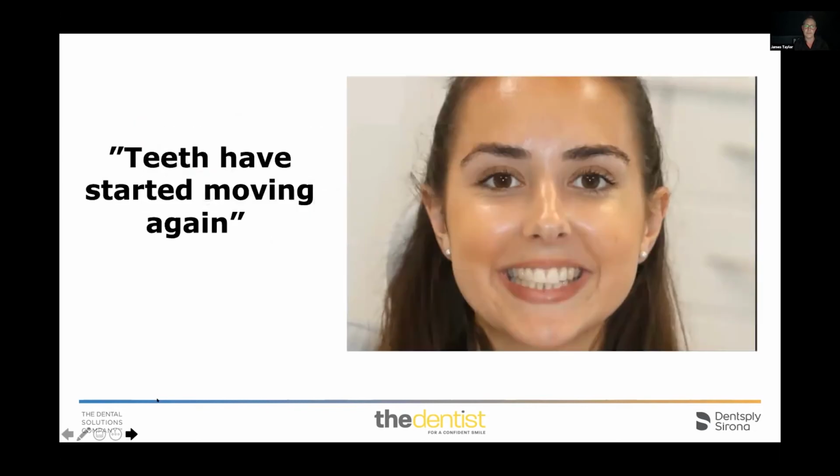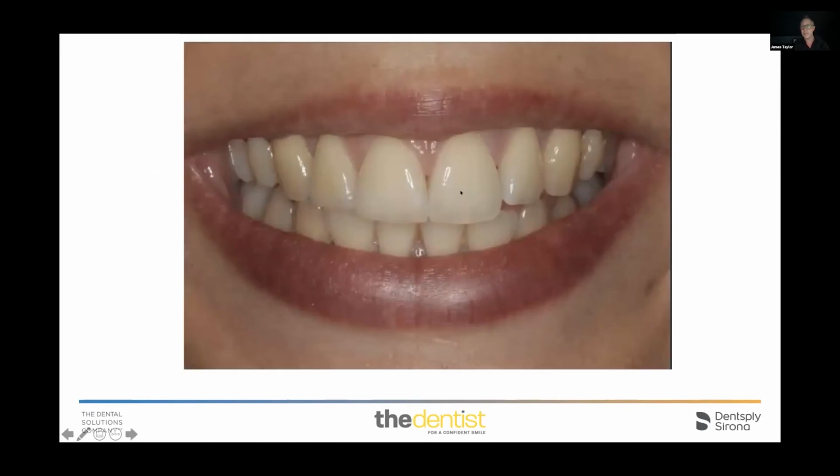Again, another case. This patient had ortho when she was younger. She had relapse, came to see me, and the teeth are moving again, and she's not happy with a little bit of the changing, a little bit of movement of the teeth.